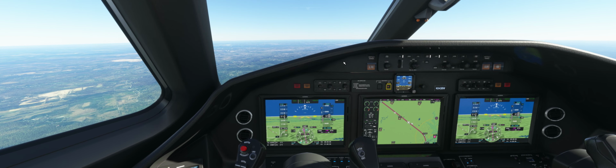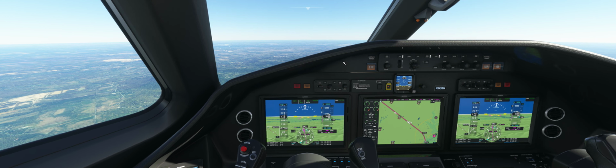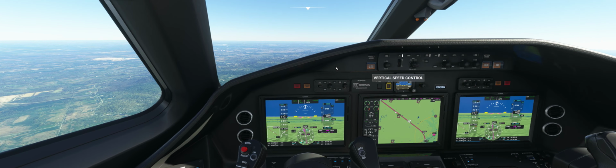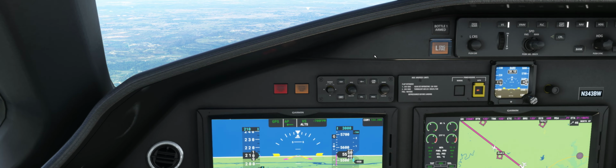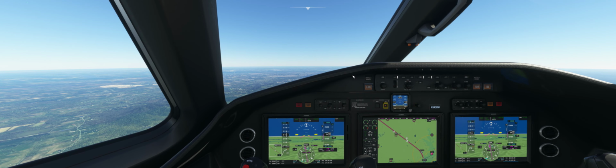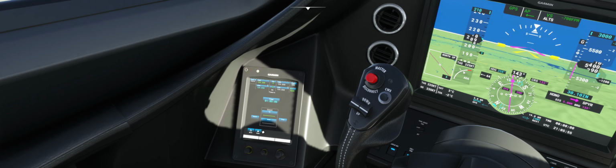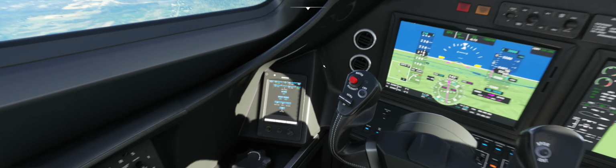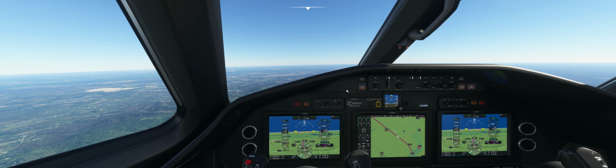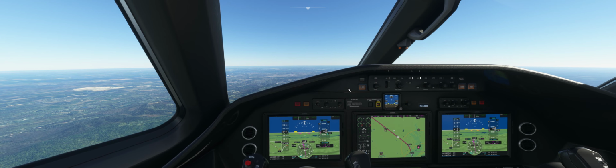20 miles out. Make a gentle right turn here in a second. Shallow to 700 feet per minute. Right there. And we'll get ready to switch our nav source over to nav 1, and that'll get us on the localizer and the glide slope.